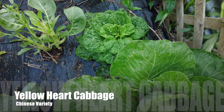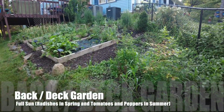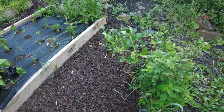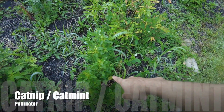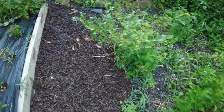Now, going back to the deck garden, which is at the back, I start with blueberries, which I always seem to feed the deer with and the birds with. And then I have a catnip or catmint, which is a good pollinator and tastes very well as well. Next to the bed where I have peas along with hot pepper.